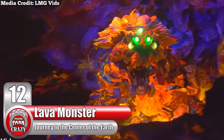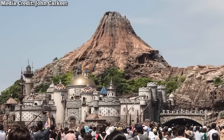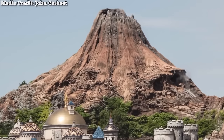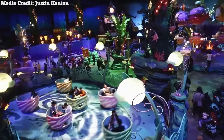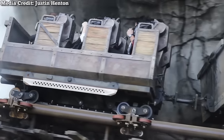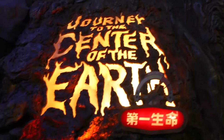Number 12. The Lava Monster from Tokyo Disney Sea's Journey to the Center of the Earth. Tokyo Disney Sea is often considered to be the most impressive and elaborate theme park on Earth. Its incredible scenery and state-of-the-art attractions all contribute to an unbeatable, dreamlike atmosphere. Its top-tier thrill ride is undoubtedly Journey to the Center of the Earth.